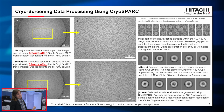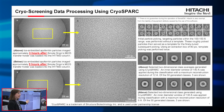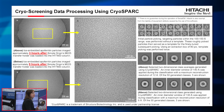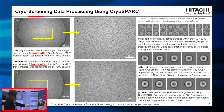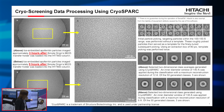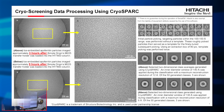Again, I don't have 9 hours to show everybody here, but then I took it a step further and put these micrographs that I took from this apoferritin run into CryoSpark. I performed a template picking. I trained that template to then produce 2D classifications. So you can see here my 2D classifications of apoferritin. Here's a resolution of 12 angstroms, and then at the bottom here is a 6 angstrom resolution.